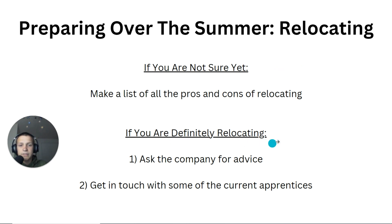Now, if you're definitely relocating and there isn't even an option to stay at home, maybe because you need to travel across the country or whatever, there's two pieces of advice I have, because I think a lot of people don't know where to go with this. How do I even start if I'm relocating to some other part of the country which I've never even been to? Number one, ask the company for advice, okay?